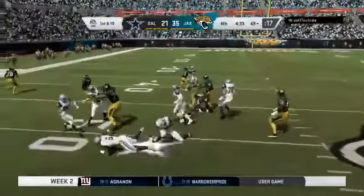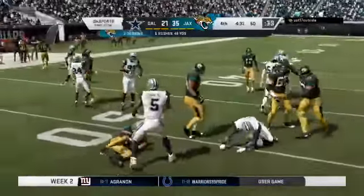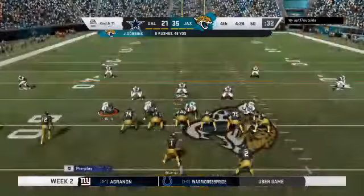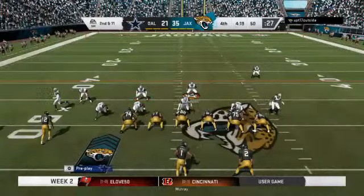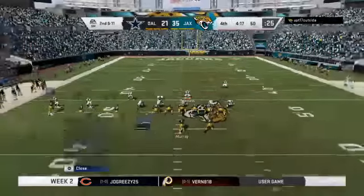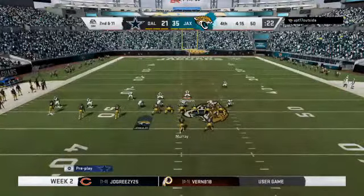They'll run it now out of the gun. And I think this defense knew what was coming as he is smothered behind the line. That's going to go as a loss of 1 on 1st down. Brings up 2nd and 11 at the 50-yard line.